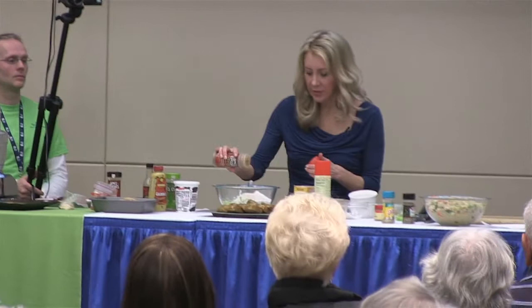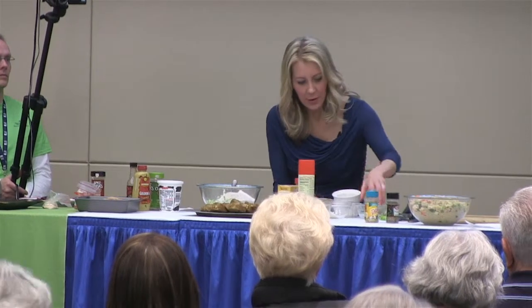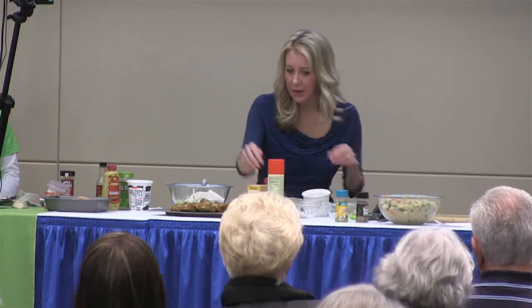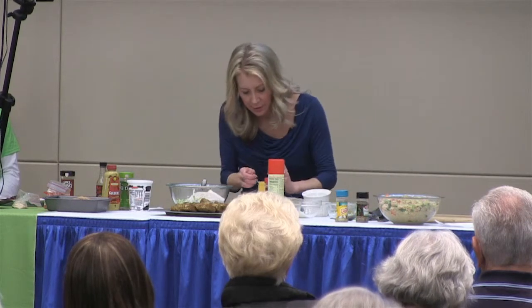Okay, so we have a little sugar in there. We've got some cinnamon going in. Some ground allspice. You can do ground cloves. You can also do nutmeg. Again, just being versatile with whatever it is that you like. And then, of course, our baking soda. This calls for 2 teaspoons. So let's get that in there.